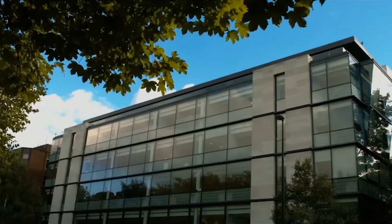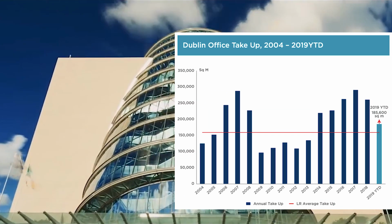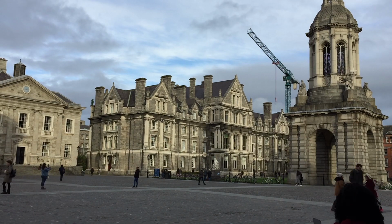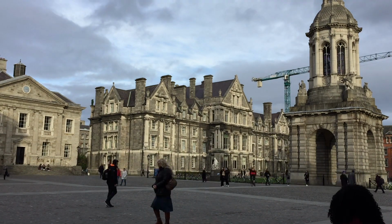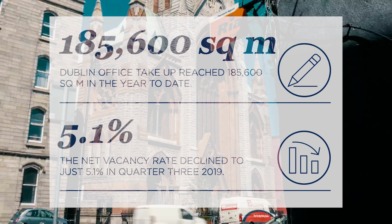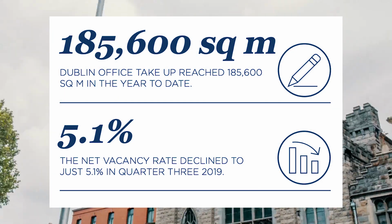Hi, I'm Reen, Head of Development Land here at Prestige. The Dublin office market continues to perform strongly. Take-up activity reached 62,400 square metres in the 3 months to September, bringing the year-to-date figure to 185,600 square metres. Take-up is now set to surpass previous forecasts of 240,000 square metres and achieve a 6th consecutive year of above the long-run market average. Office vacancy rate remains strong at 5.1% in Q3.